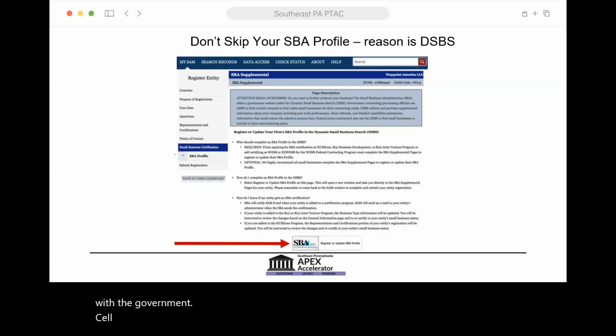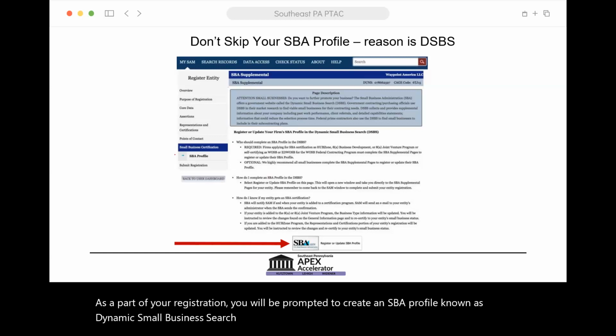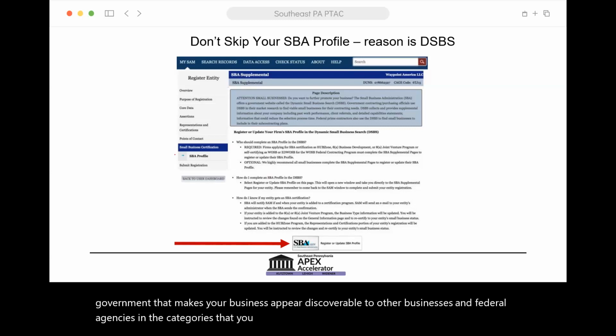So while it's a lot to read, it's very important to understand. As a part of your registration, you will be prompted to create an SBA profile known as Dynamic Small Business Search. It is a nice marketing tool provided to you for free by the government that makes your business appear discoverable to other businesses and federal agencies in the categories that you have input in the SAM.gov system.